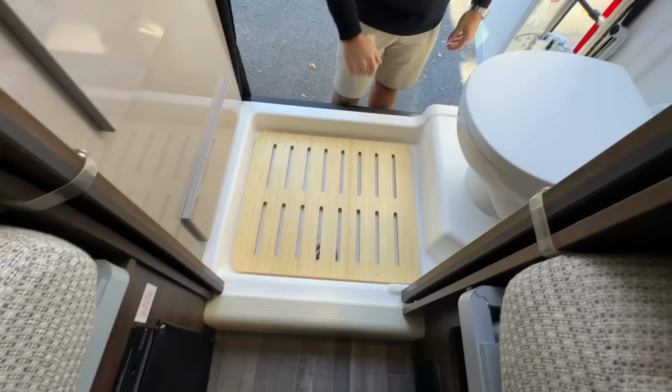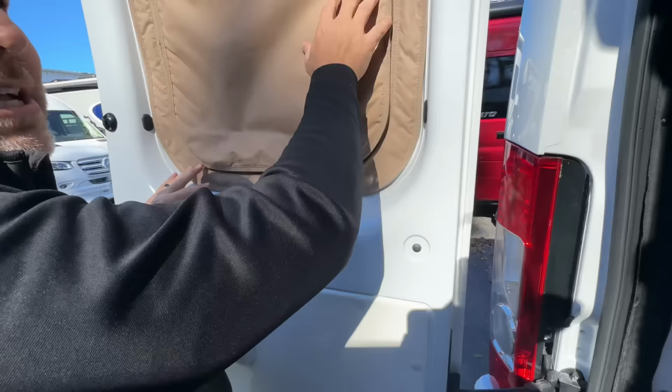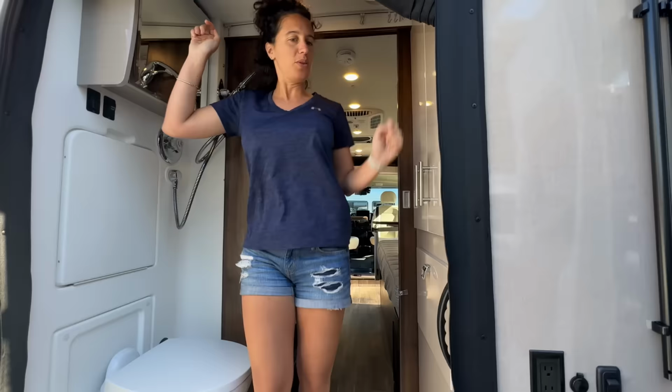And then nice big wide open. So the same window coverings here. So that way the window covering's built in when you're back here using the bathroom or taking a shower. You have privacy. When you're not, you have light. And if you're taking a shower and you want to dance, you have space to dance. There you go. You can dance, sing, all of that. In the rain. Sing.